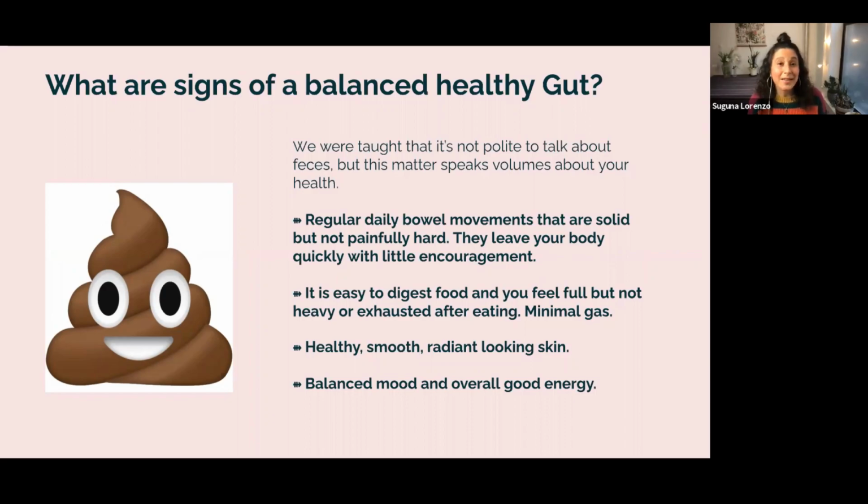Healthy, smooth, radiant looking skin. Again, when we were talking about skin health and gut health, there's a definite connection. And when I'm eating lots of veggies and when I'm really on track with my diet, I definitely notice my skin sort of glowing and looking dewy and lovely. A balanced mood and good energy.